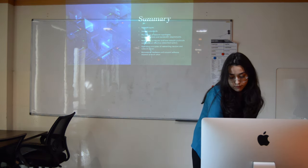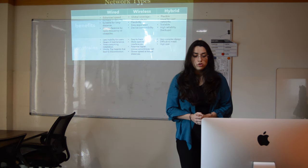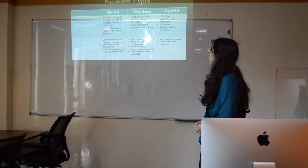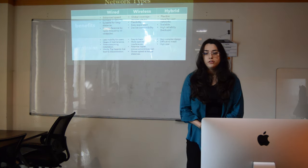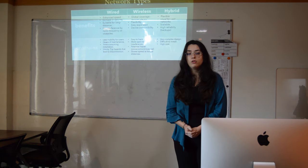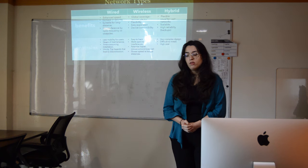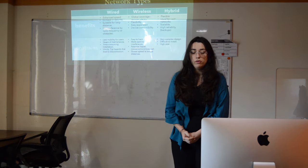First, network types. Network types is the way we connect devices together so that they can communicate with each other. So in this presentation, I will be talking about three of them: wired, wireless, and hybrid. To start, wired is the way we connect devices together so that they can communicate with a physical cable. An example can be the Ethernet cable.